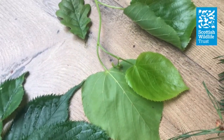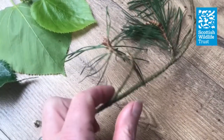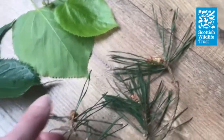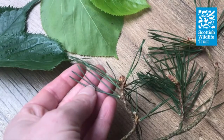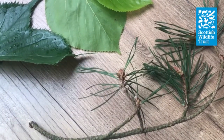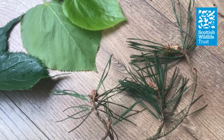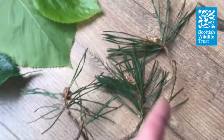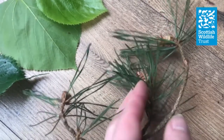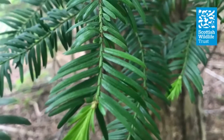Conifers and evergreens are different. So this Scots pine here has a completely different leaf. The first thing you notice is a very small surface area, and that's to stop any water being lost. They also can have a very waxy coating, which stops water loss as well. This makes them perfectly adapted for the northern environment and the colder winter conditions.